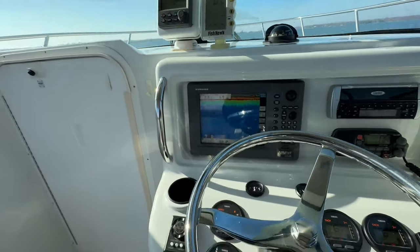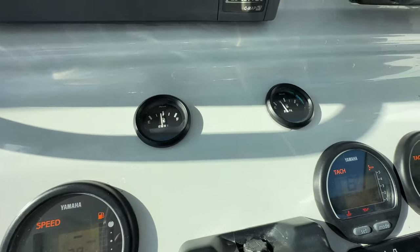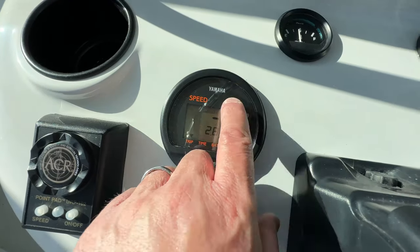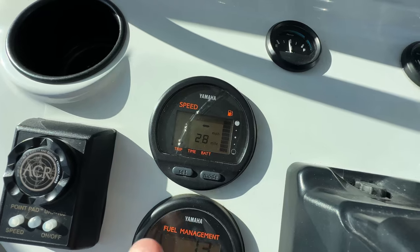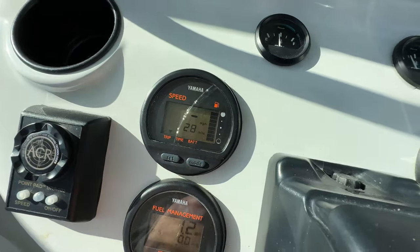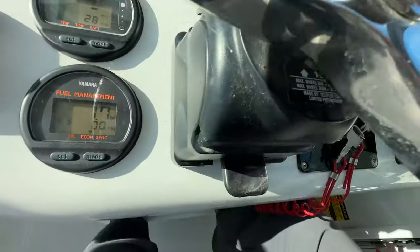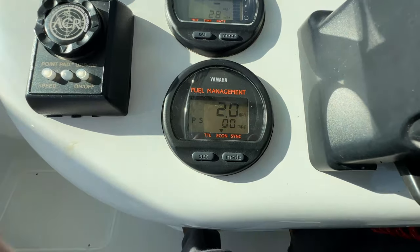Take a little short right here. Your speed works. Separate fuel tank gauges. The fuel tank gauge on this one is just buried at the top because it only reads one, so it doesn't really do anything, but these two tank gauges are accurate. Fuel management gauge.